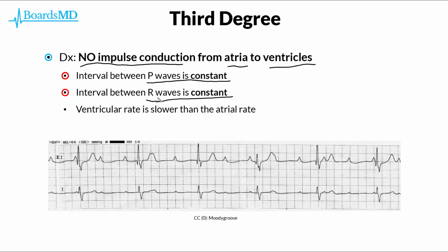And one other additional clue that we will see on EKGs is that the ventricular rate is going to be slower than the atrial rate, and therefore R waves will occur more infrequently than the P waves. First, we can take a look here at the bottom of our presentation, where we can see that the R waves in this EKG are occurring at regular intervals. Next, as we look for the P waves, we can see that the P waves are also occurring at regular intervals. One here, one here, one here, and then one here hidden in this T wave.